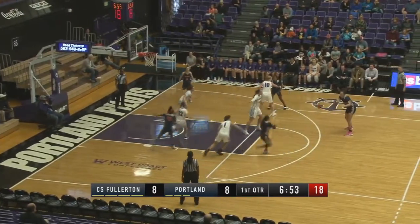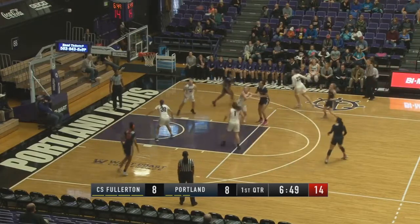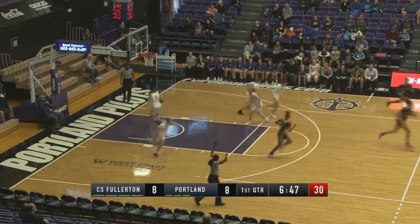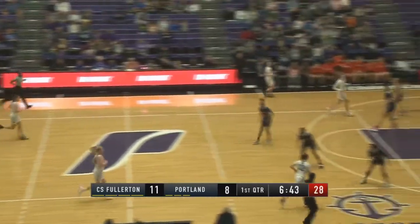Gill. Smith still looking for her first points of the game. Thompson off a screen. Back-to-back threes. And great way to get her feet turned around off that screen. Nice quick release. That's good defense. Just a better shot.